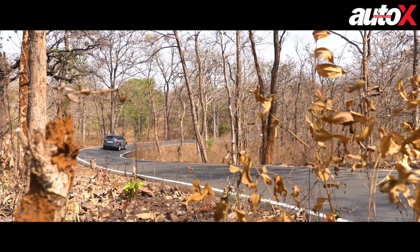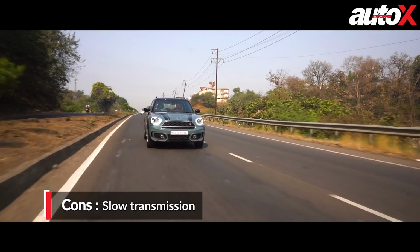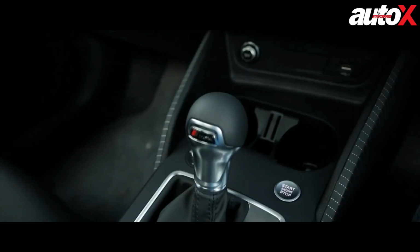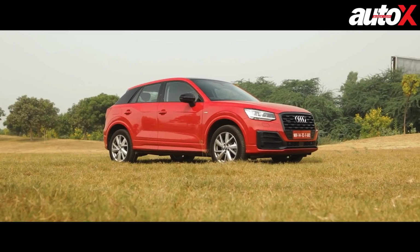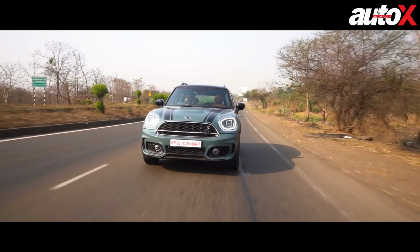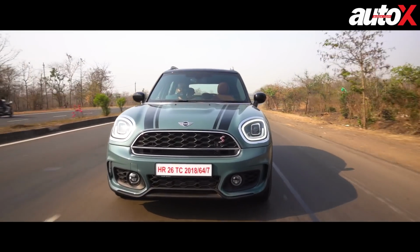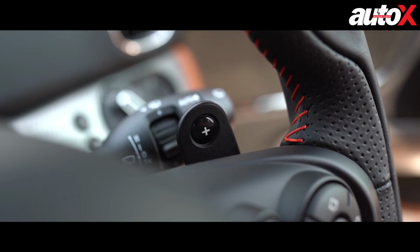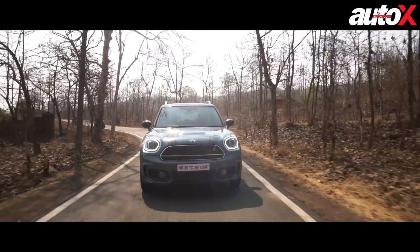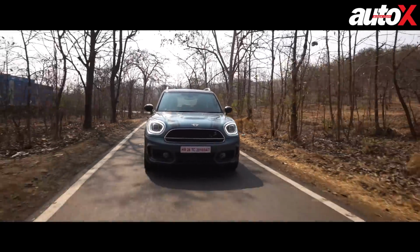The only fly in the ointment is the 7-speed dual-clutch transmission. While it is fairly smooth, it does feel a bit slow to downshift, especially in comparison to the 7-speed DSG that we have experienced in the Audi Q2 and other Volkswagen Group cars. In fact, this could very much be the factor that holds it back from delivering a better acceleration time too. Things don't improve a whole lot when you use the pedals either. The only saving grace is that you can correct the lag by downshifting a split second sooner than required.